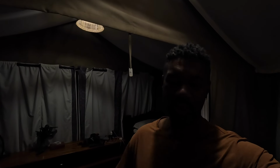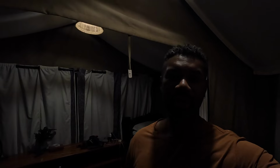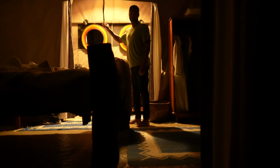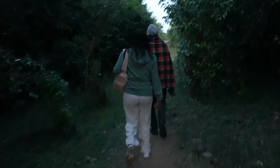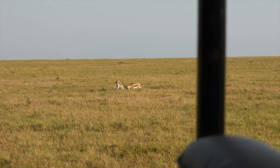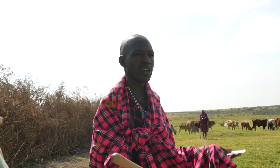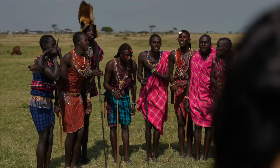Animals, two different prides of lions, cheetahs, hyenas, and then tomorrow we're just gonna wake up early, 6 o'clock in the morning, do a morning game drive, and then we're gonna visit a Masai village where hopefully we will see the Masai warriors singing and dancing and learn about their culture tomorrow. So really looking forward to that. So yeah, we'll see you for day number two here at Offbeat Mara Camp.